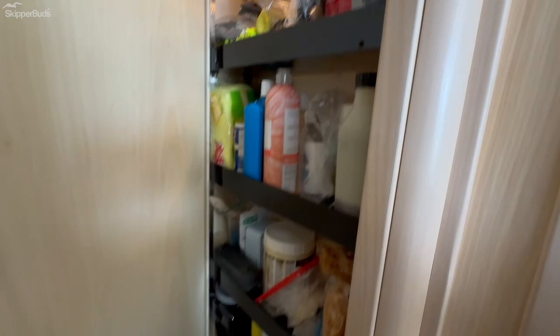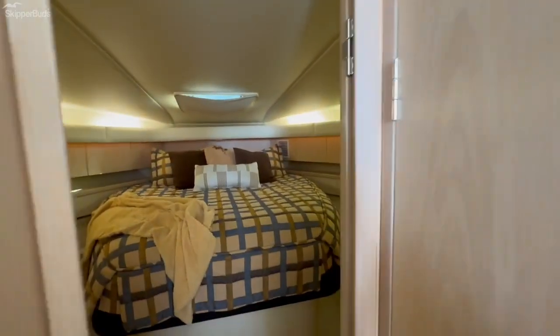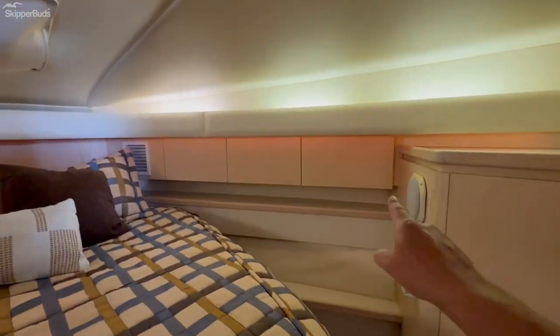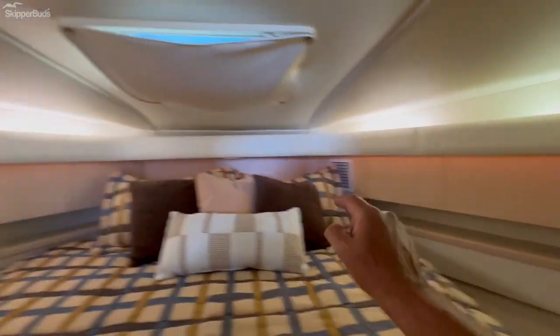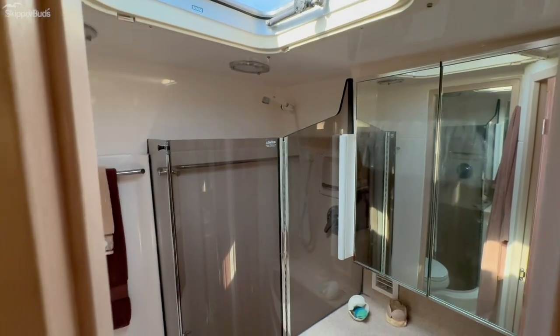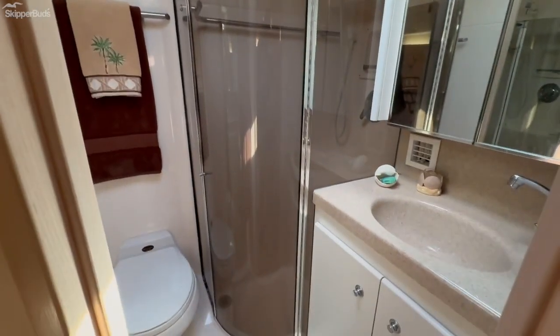We have a storage closet here. Master forward, of course. We've got storage behind all of these panels. Hanging closet here. Hanging closet here. Rigid door for privacy. And a separate head and shower.